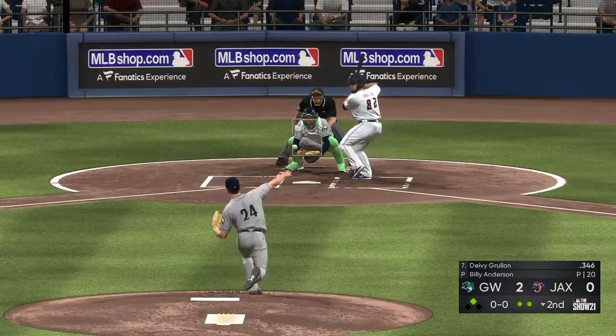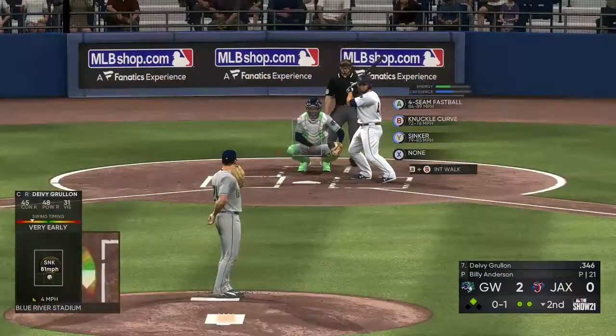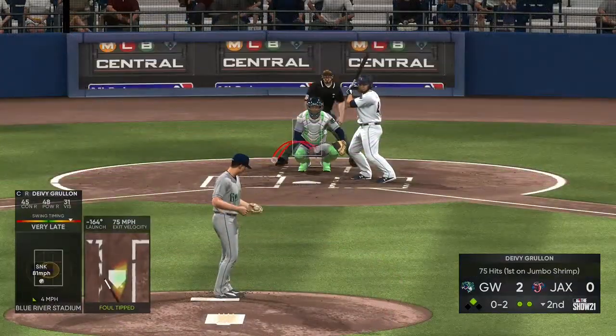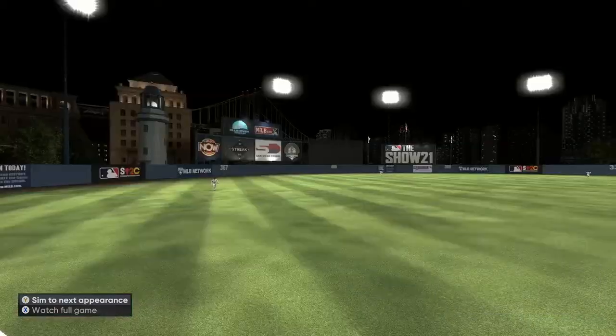So now to the plate, Davey Grillon. And on the first pitch, he grounds foul. And he comes in as a player to watch out for, hitting well over .300 on the season. And now he'll foul this one off as well to fall behind here. No balls and two strikes. Got him swinging.